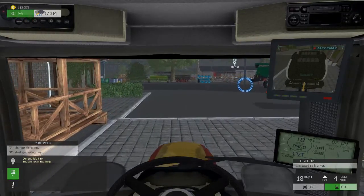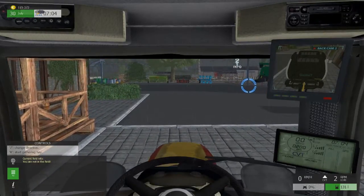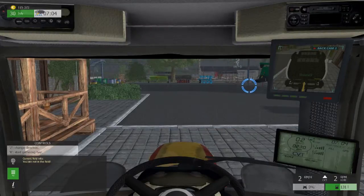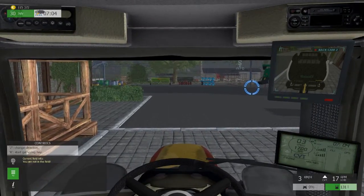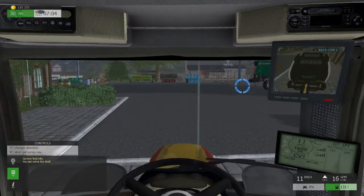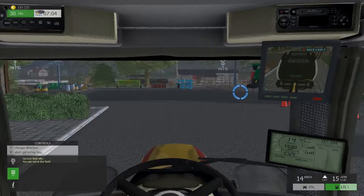Level up, increase skill, driver. Really? That must be just all kinds of skills now. What do we got here? I'm a level 42. Oh, wow. So, a level 42 driver, eh? So driver helps preserve fuel and decreases vehicle usage. Okay. Well, I like the preserve fuel thing, because we've, yeah, darn near burned $1,000 worth of gas already.